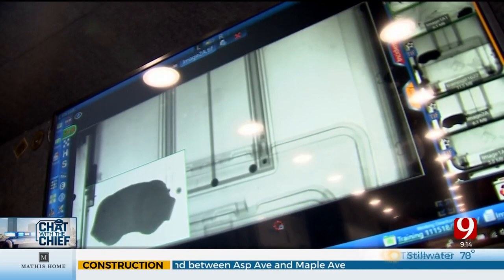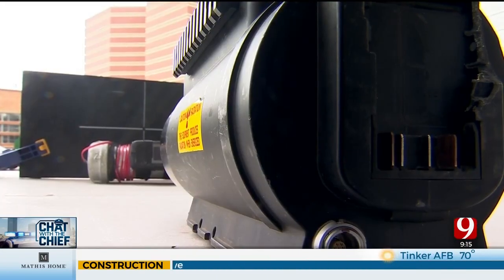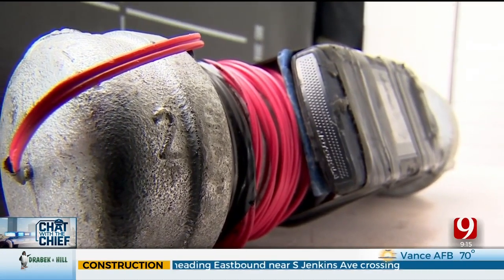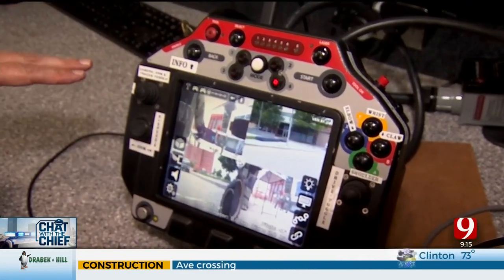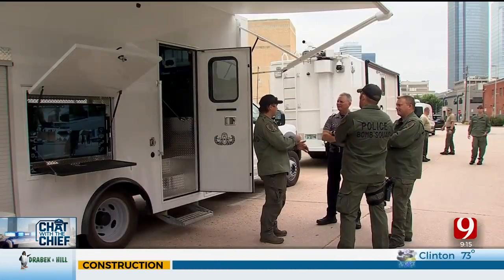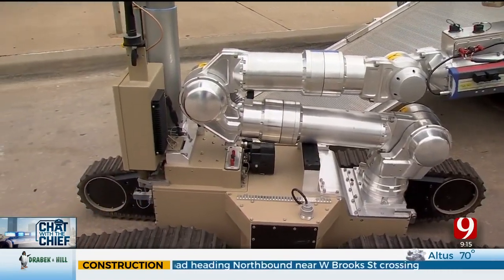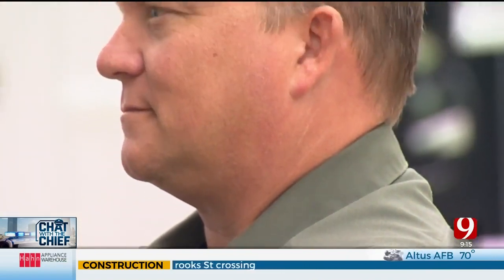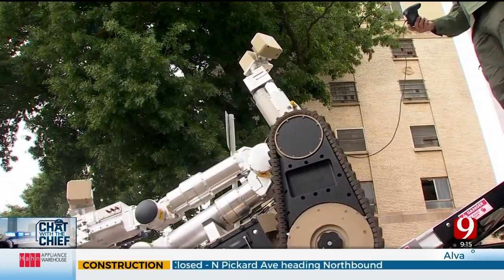And then behind you and over here is an X-ray device. So when they do have something suspicious, they can take an X-ray of that and look inside of it to see if there's anything in there that could possibly be a danger to the public. So this big control box here is what they use to control the robot with. It kind of looks like a video game system, for lack of a better way to describe it, but it allows them to put the robot downrange, for lack of a better term, to not have to put an officer in jeopardy while checking something that's suspicious.